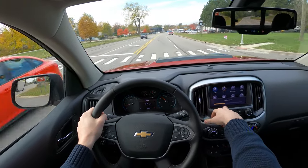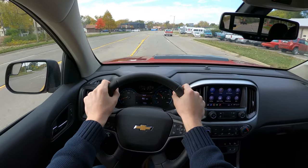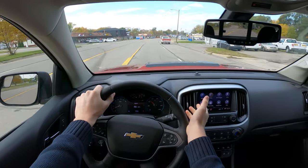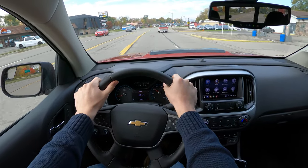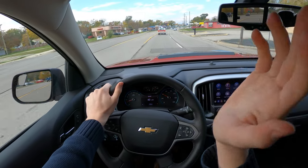Speaker system here in the Chevy Colorado. As I said earlier, it's holistically average. Chevy did a good job at just making this system competent without being outstanding. If I had to give an objective rating for it, it'd be a 5. Just right in the middle.